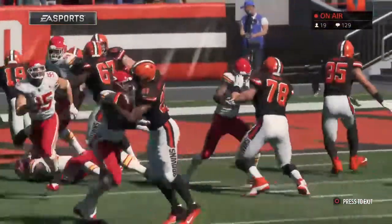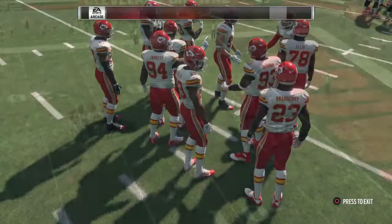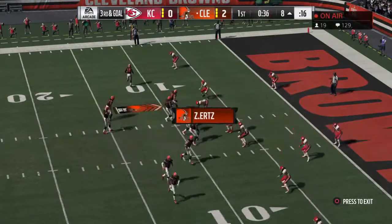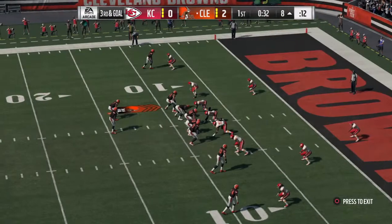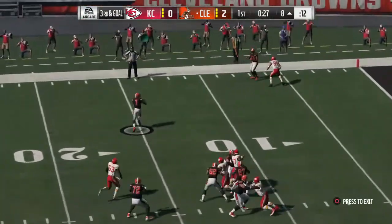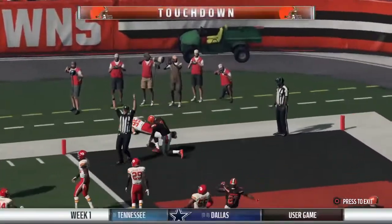Defensively, they're in a prime spot. And I think the defensive guys are probably expressing themselves to them as well. I wouldn't run it here, guys. You might want to try throwing it. And this offense on 3rd down today, they've been okay. 2 for 3 thus far. They're looking at a 3rd and goal here. He'll look to throw. Touchdown, Cleveland.